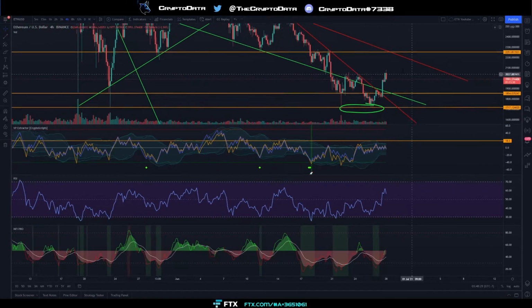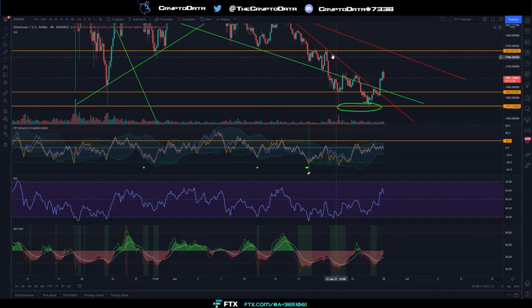So looking at the charts here, I mentioned these charts a couple days ago, and I mentioned that Ethereum had broken this trend line resistance on the 4 hour. You can see once it broke that and this green trend line resistance as well, you can see how big that candle was on the 4 hour, and we just exploded all the way to a high of actually $2,084, so almost $2,100.